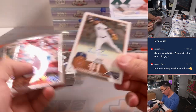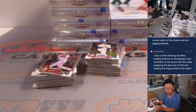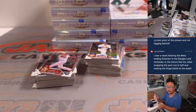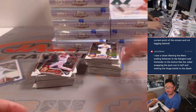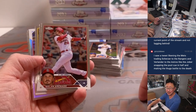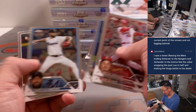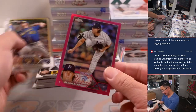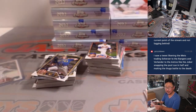All right, we got Jermaine Palacios for the Tigers, that's going to be for Michael. Grizzlebee saw a tweet likening the Mets trading Scherzer, and the Rangers, Verlander, to the Astros. It's like the Joker snapping the pool cue in half and making the thugs battle to the death. There's Gerrit Cole, $3.99 for the Yankees. That'll be for Matt.